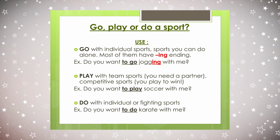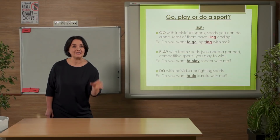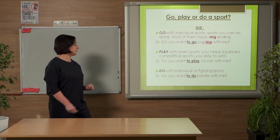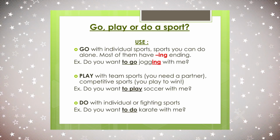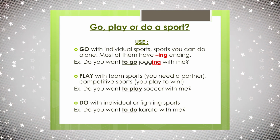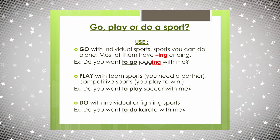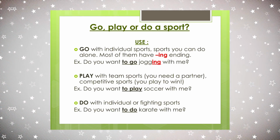Play we use with team sports. Or another life hack, if you need a ball, definitely you'll need play. For example, do you want to play soccer with me? By the way, I don't play soccer. But I like watching soccer. Okay, and the last one, do. Do we also use with individual or fighting sports. For example, do you want to do karate with me?